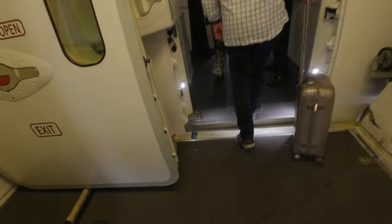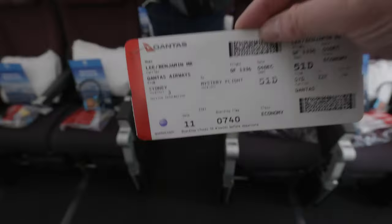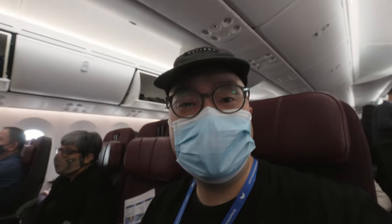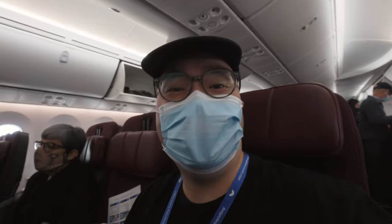We're taking off at Sydney, but we're landing back in Sydney. I'm happy to be back on a plane, to be honest. It's very strange being back on a flight after 2 years, but I've missed it a lot.